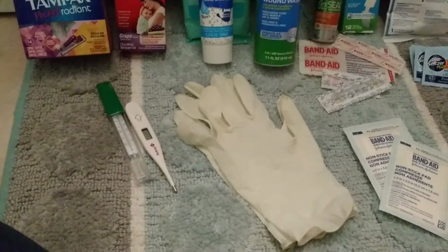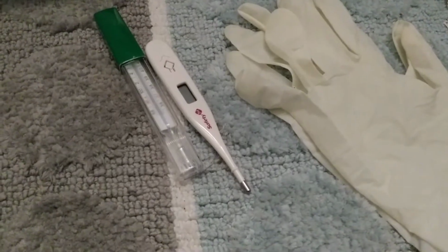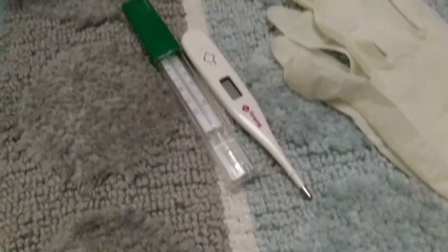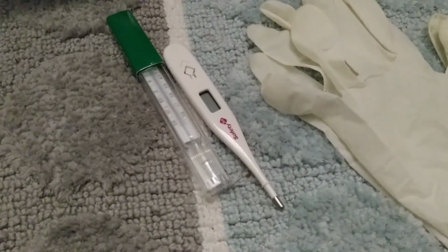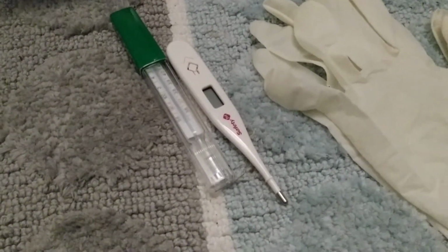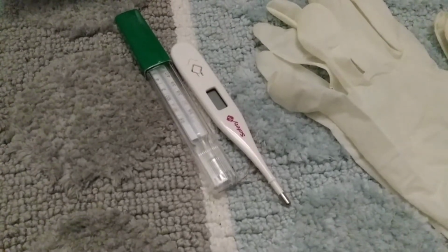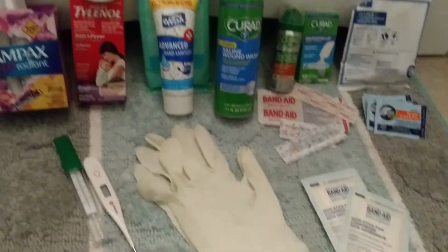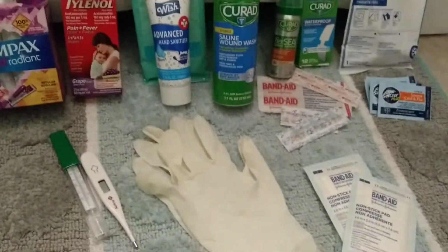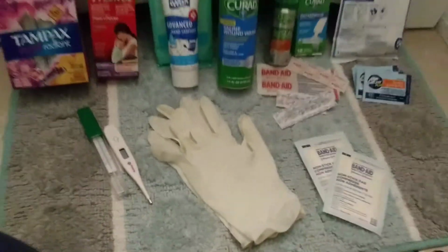And last but not least, thermometers. I want you to have not 1 but 2 thermometers. You can have a digital one and a regular old school thermometer. They are so helpful, and I really don't use these very often, knock on wood, but it's good to have 2. These are just the items that are in my first aid kit that's in the front room of my house. But I did want to show you some bonus items as well.